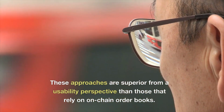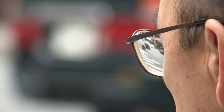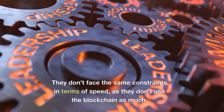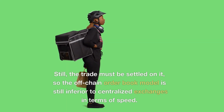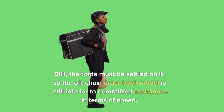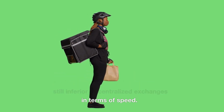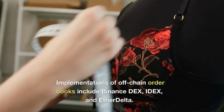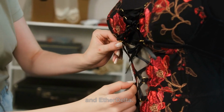These approaches are superior from a usability perspective than those that rely on on-chain order books. They don't face the same constraints in terms of speed, as they don't use the blockchain as much. Still, the trade must be settled on it, so the off-chain order book model is still inferior to centralized exchanges in terms of speed. Implementations of off-chain order books include Binance DEX, IDEX, and Ether Delta.